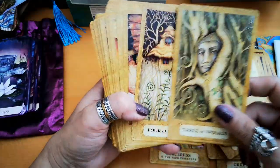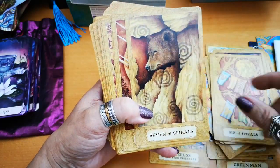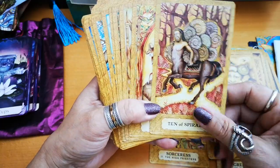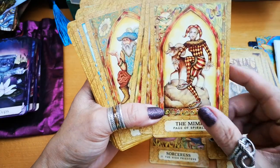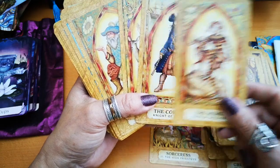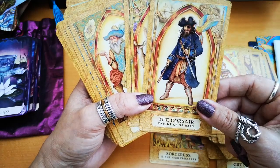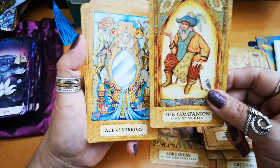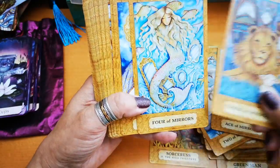As I told you, it's not an easy deck to read with. It's a very advanced one and very special one. And this is the 10 of spirals, and the court cards are given names and characters each, which is one of the reasons I got the book. Like the mime is the page of spirals, the page of wands, the crosshair is the knight of wands, the muse is the queen of wands, and the companion is the king of wands, and the mirrors are the cups.